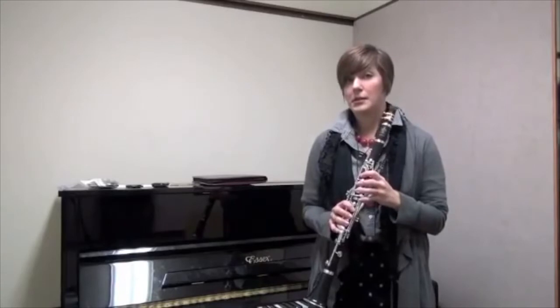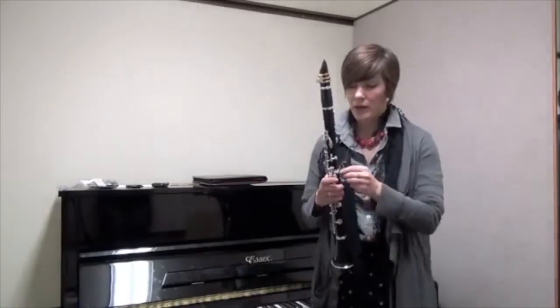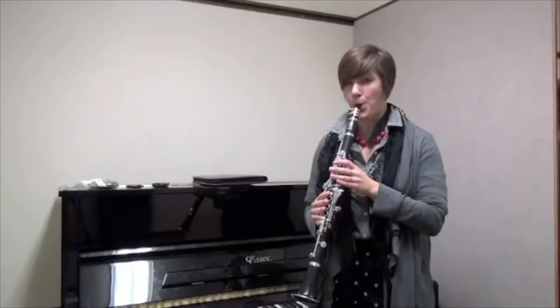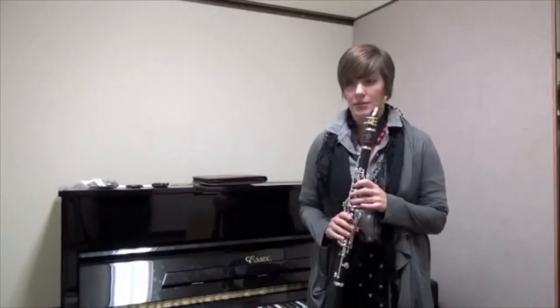There are some really cool effects that the clarinet can do as well. Glisses are really fun. Clarinet players love those. They're a lot easier to play in the high register. So that's kind of fun to do, and you can really bend the pitch quite far on the clarinet, as you could hear before.